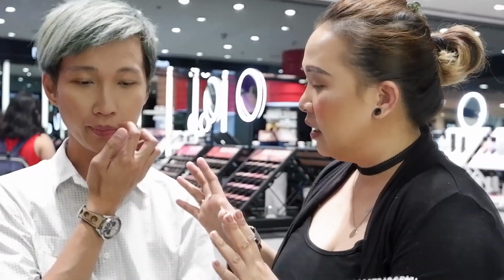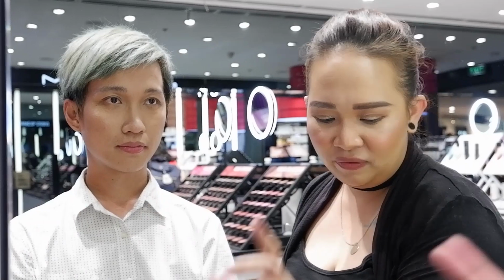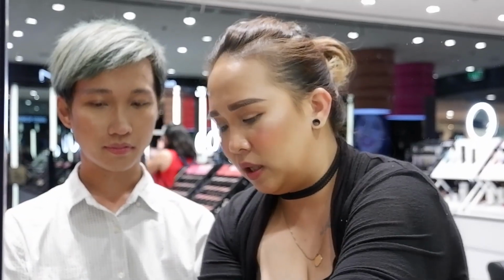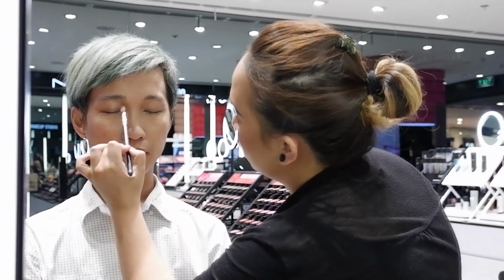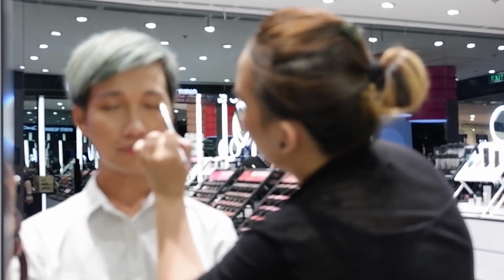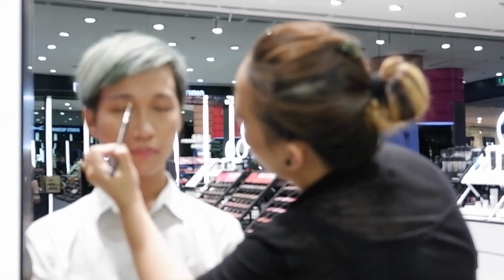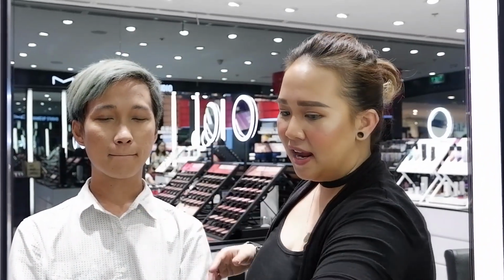So actually we're done. I'm just gonna set everything with the Fix Plus again, since this is our Prep and Prime setting spray. But before I do that, I'm gonna take my 217 brush and dip it in that taupe shade and just sweep it across the eyelid. So it's very natural, and since sometimes the lid gets oily, this will mattify it. Very natural. So I'm just setting everything with the Fix Plus, and we're done.